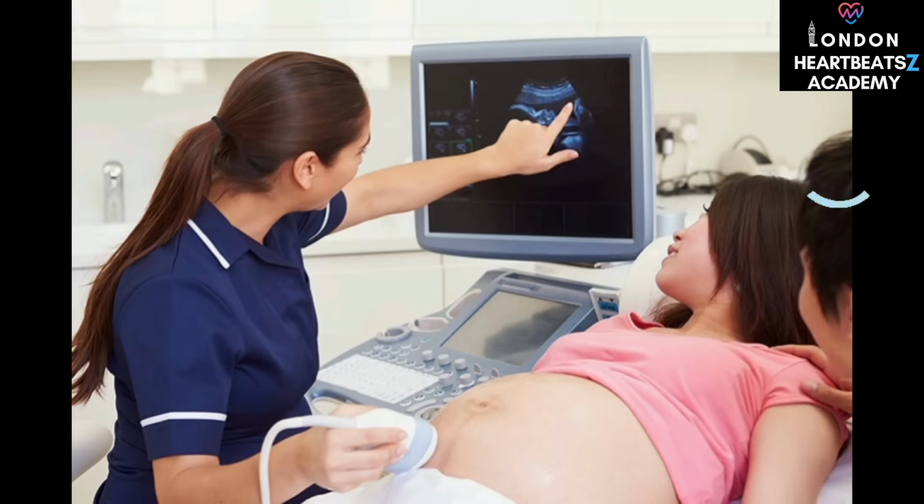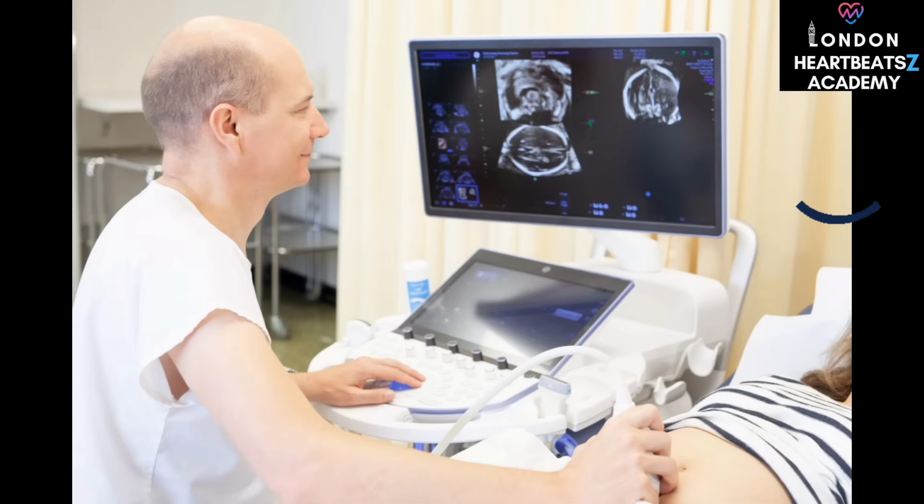Okay, so at its core, ultrasound uses high-frequency sound waves, way beyond the range of human hearing. A device called a transducer sends these sound waves into the body. When these sound waves hit different tissues or structures like bone, fluid, or soft tissue, they bounce back as echoes. The transducer then listens for these returning echoes, and the ultrasound machine processes the time it takes for the echo to return and the strength of that echo to build a real-time image on a screen. So it's mapping things out with sound echoes.